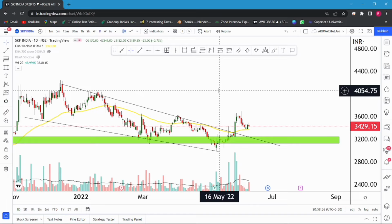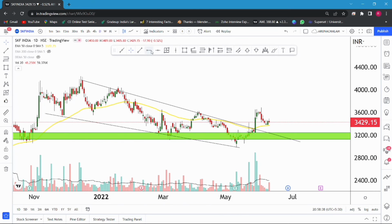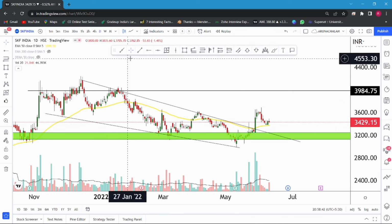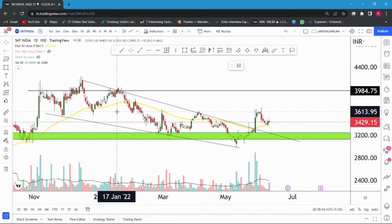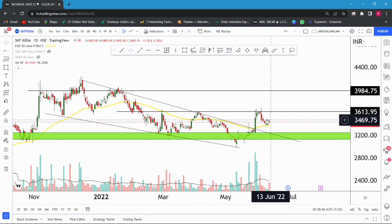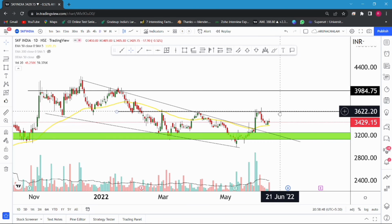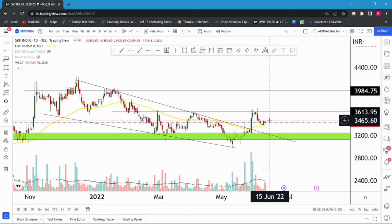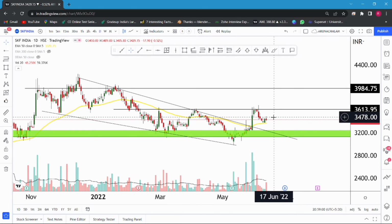Take entry above the price range of 3600 for a very safe entry, and that too on a breakout, or else one can use the 50-day exponential moving average to ride the trend. One can take entry at current market price for a very short term move, and consider the price range of 3600 as an exit point. So the 3600 price range is almost 5% upside, and 5% in a month is a very good return on investment, and you can use the 50-day exponential moving average to grab a good opportunity in the stock.